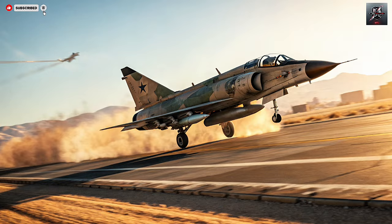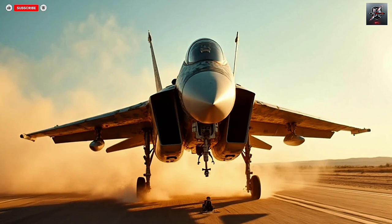It's not just a piece of military history, it's a legacy that continues to inspire engineers, pilots, and defense designers around the world. And that's the story of the Kfir Fighter Jet, the Israeli classic that still impresses, even half a century later.